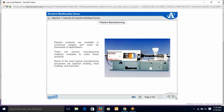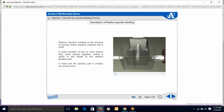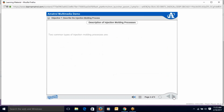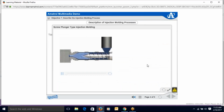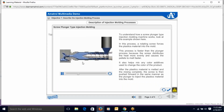Here we're going to look at injection molding, and really the idea of me showing this to you right now is just to have you get a look and feel for the types of interactions and the types of graphics that we're using. As you can see here, this would be hard to simulate with a video, but I think once a student can really see the graphics and the cutaways and the shading of that injection molding process, they really understand a mold. Here we're going to explore the two different types of injection molders. Plunger type and the screw plunger type. You can see the screw filling up the mold there.